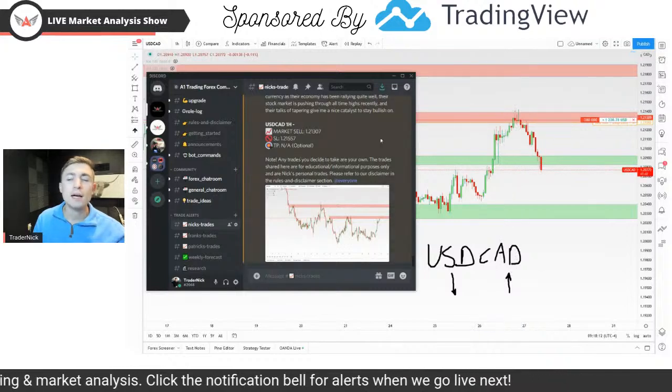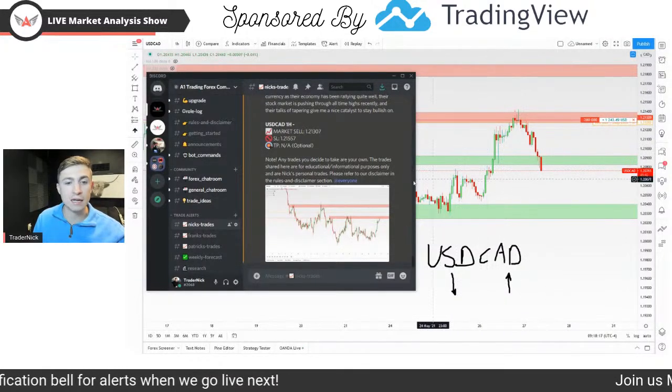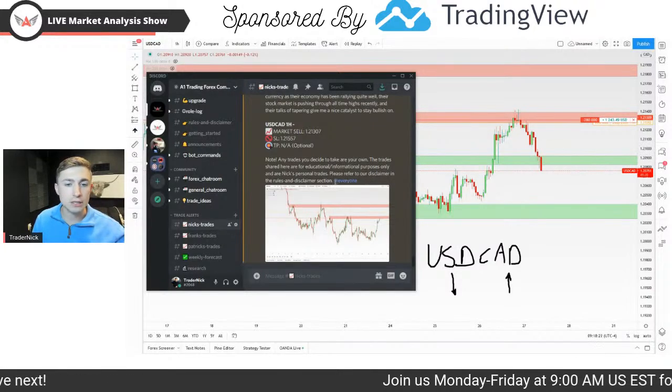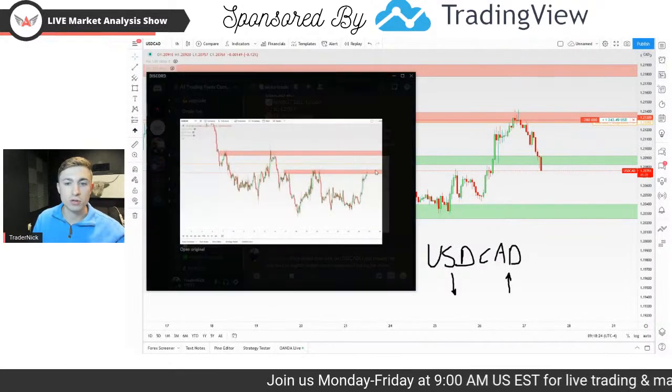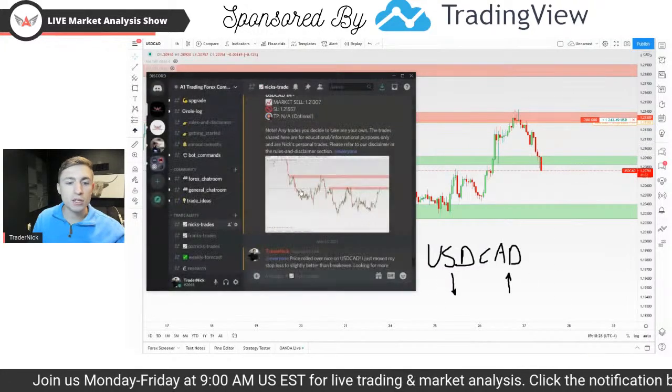So again, took that short, put a stop loss above structure just around this area here, somewhere up 25 pips there. Price went against me briefly, but then ultimately saw sellers come in and push this thing past the lows. So not bad so far there on the dollar Canadian. And again, there's what the trade looked like before. And then of course we had the nice rollover. So can't complain, in a good spot there.